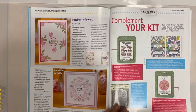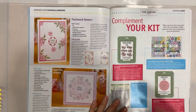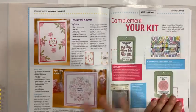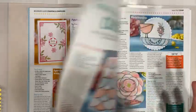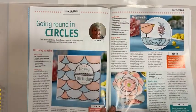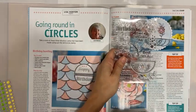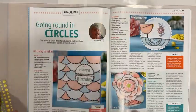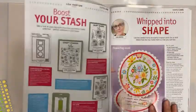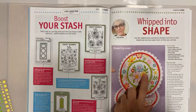So again here I've given you some ideas to complement your kit. So the circle dies that we're going to be using tonight, and all these papers that I sell, which actually work with the papers in the magazine. The lovely Lisa Robson was charged with the beautiful job of just using this semicircle here, bless her, and she had to make some cards for the magazine. And I think, look at this, what a clever idea with the bird as well. I think that's lovely. And then me, and this is the card we're going to look at tonight as well.